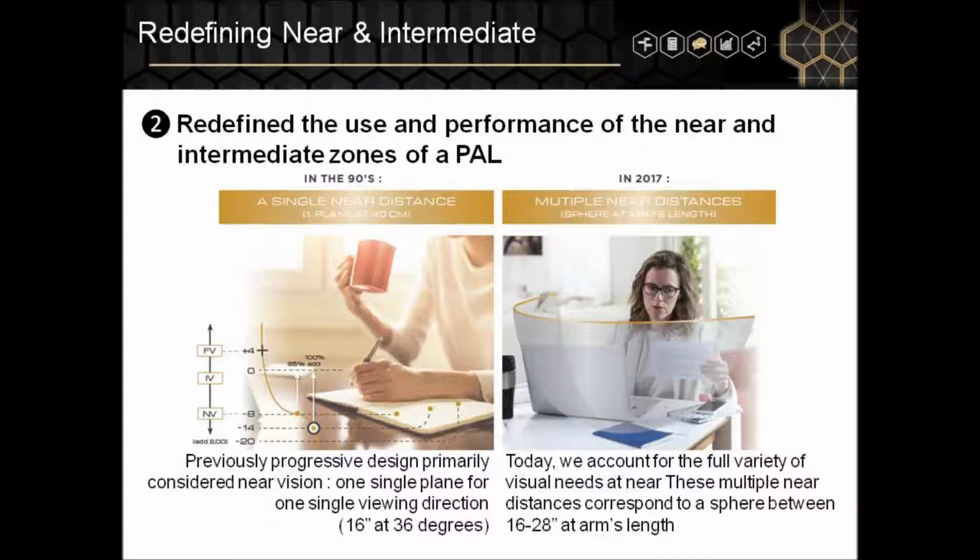And the thing with the Comfort is that we set the near zone for one viewing distance. It was set up for a 16-inch focal length, and what was revolutionary was trying to keep that head at a natural gaze at 36 degrees. So yes, if you're reading a book, Comfort worked great. But with today's visual needs, it's not a set near focal length.